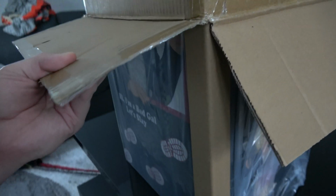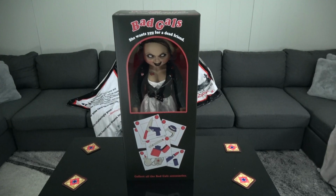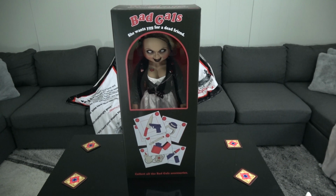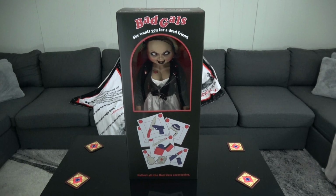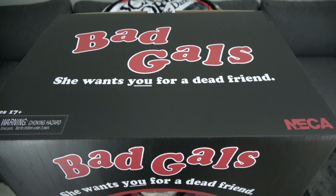Now let's do some cutting so we can get the bride out of the box. Now let's have a look at the newly designed Bad Girls box that NECA specifically made for this release, since the Tiffany doll never had the equivalent of a Good Guys box. Up at the top, Bad Gals. She wants you for a dead friend.